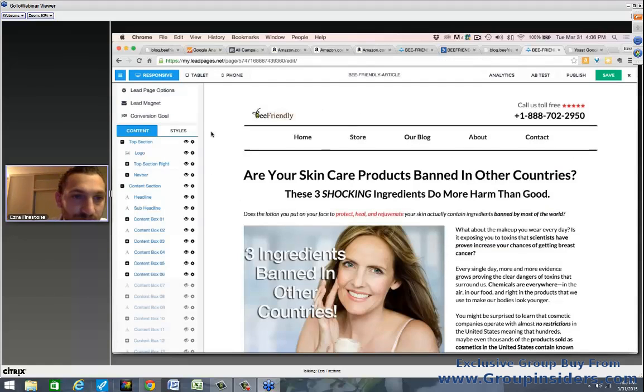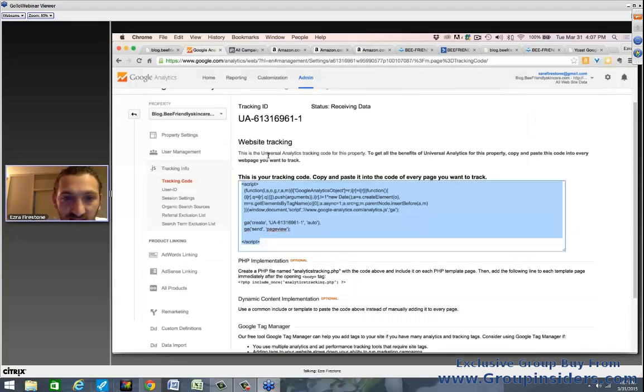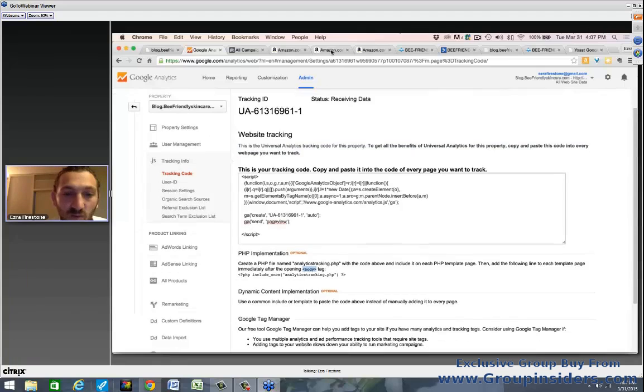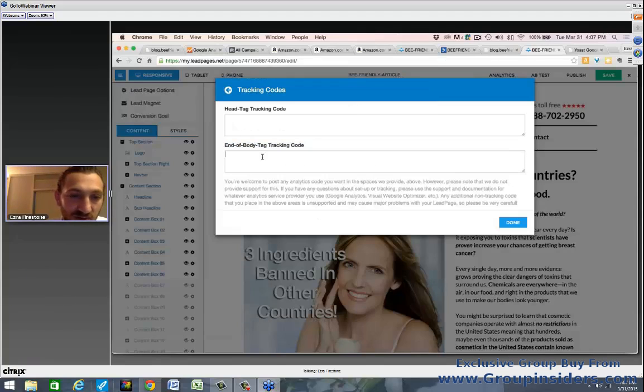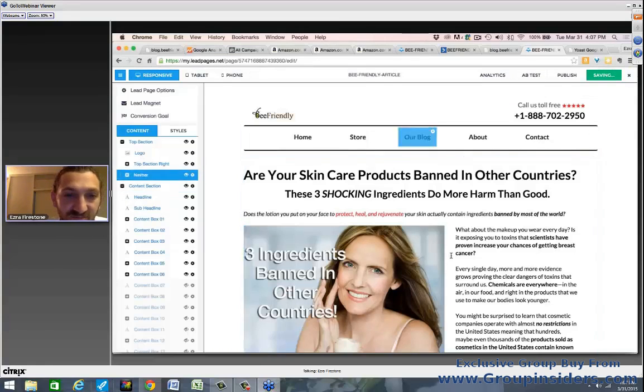You're going to come over to your lead page, and you're going to go to lead pages options and tracking codes. And then in the end of body tag, you could put either one. Head tag will work too. I put it in the body because over here they say to get all the benefits, copy and paste this code into every web page you want to track. And they tell you to do it after the body tag if you want to do it with PHP. Doesn't matter where you put it on the page. I like to do the body code, so I put it here. So I put that in, I click done, and now I click save. And now this specific page is being tracked by Google Analytics.